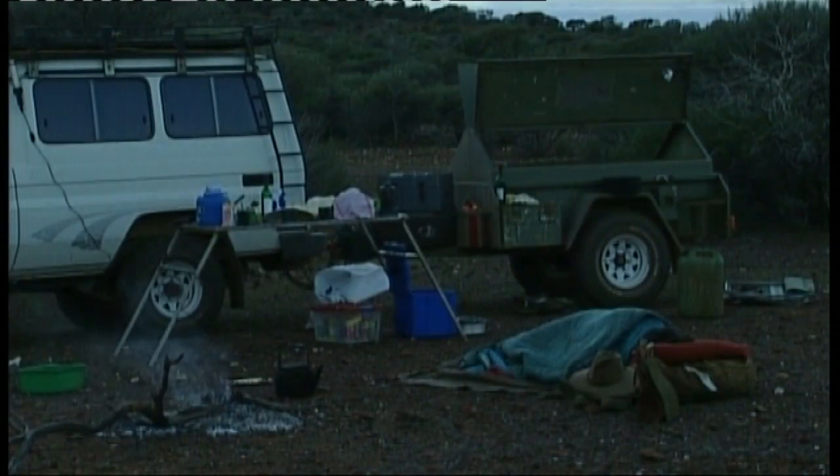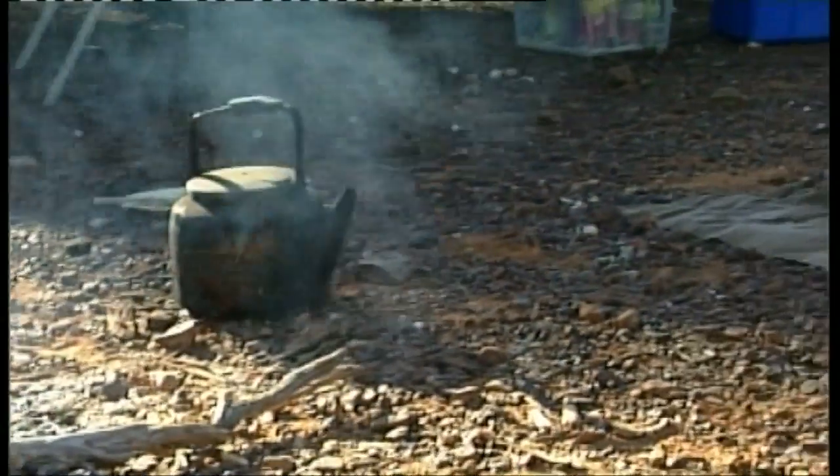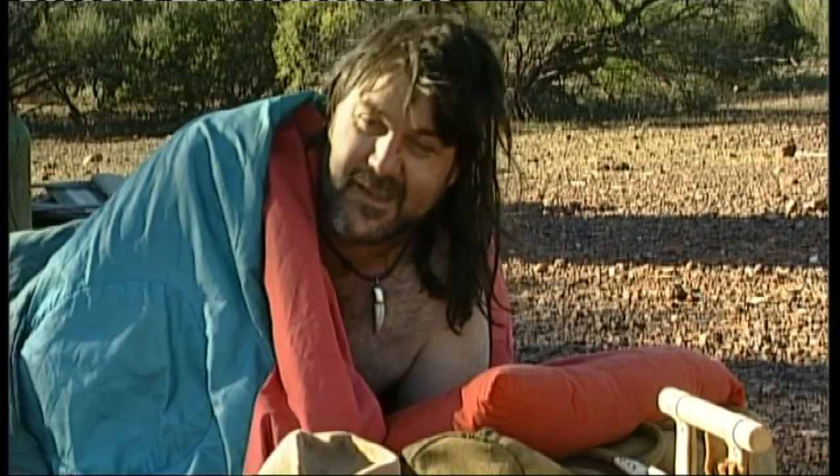To me, this is the best part of the day, the early morning, getting up and getting out and doing things and finding new adventures and meeting new people and exploring. But it's always a little bit tough to get out of bed in the morning, especially after a hard night. There's a lot of things to do in outback Australia, but sleeping in the morning is not one of them. Once that sun comes up, you've got to get up.